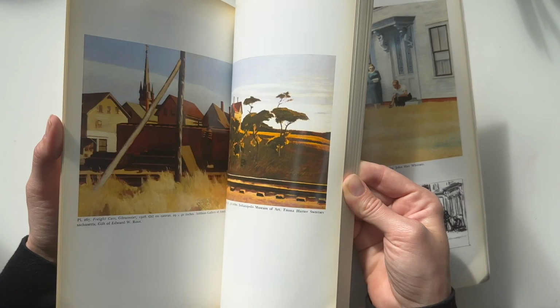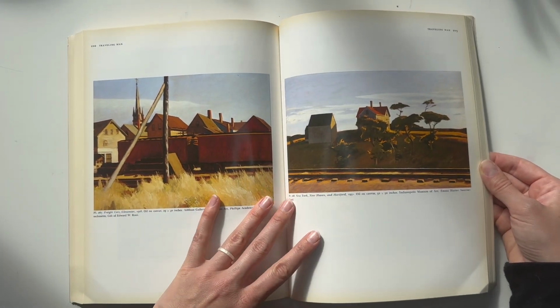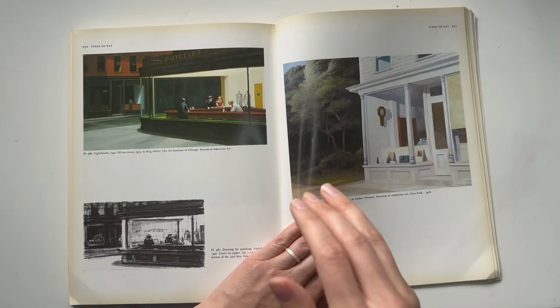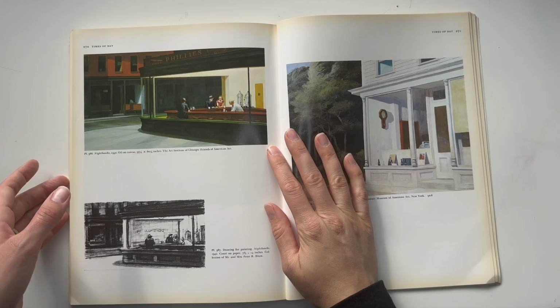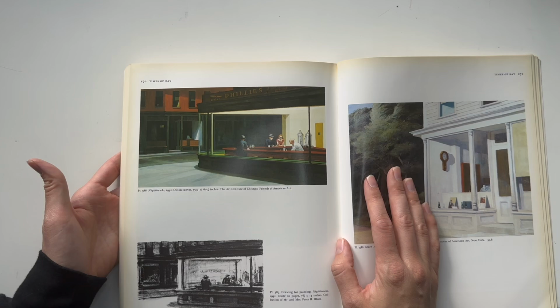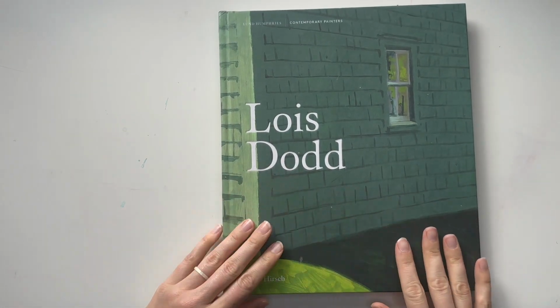What I love about Hopper is both the way that he captures light and environment and atmosphere. You're probably familiar with his Nighthawks painting, which is at the Art Institute of Chicago. That one you can see here. All right, Lois Dodd. Oh my goodness.